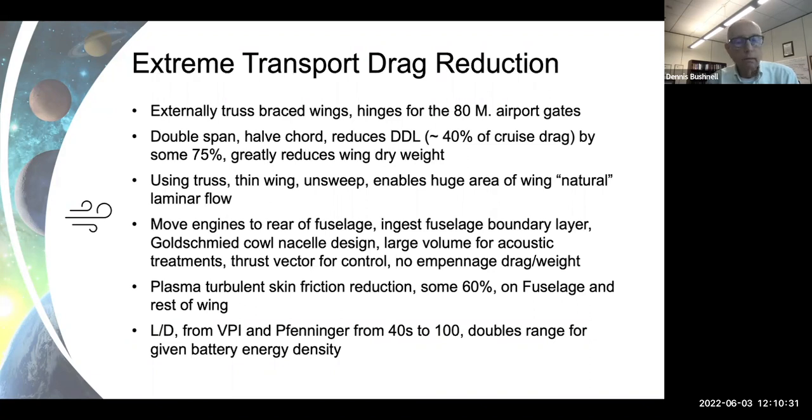And a former student of mine up at Notre Dame has invented a plasma turbulent drag reduction approach, which he's now flying. He's proven it out in the wind tunnel. It produces 60% net turbulent drag reduction. So we can use that on the fuselage and the rest of the wing. The L over D from all of this, from work we funded at VPI and from Feniger's work on something similar, is in the 40s to 100 instead of the current 18 to 22, which will easily double range for a given battery energy density.